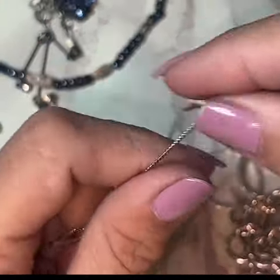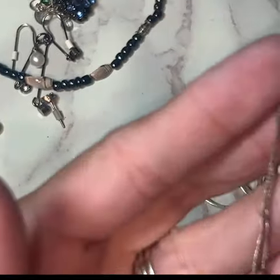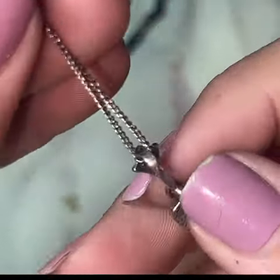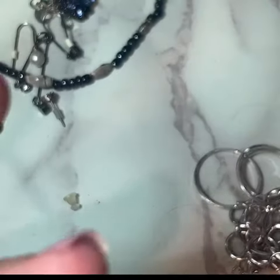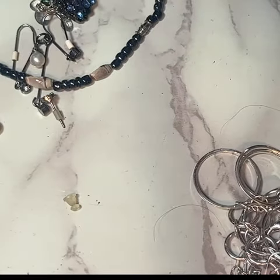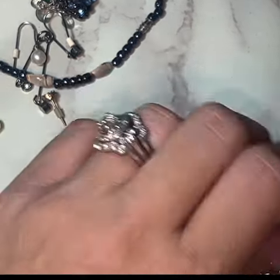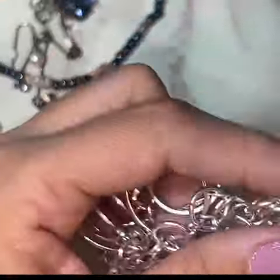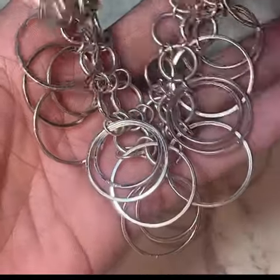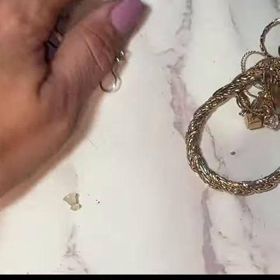Here's the other earring. This is really pretty. This is marcasites, and I think that's rose quartz. Darling. CN. I've seen that quite a few times. The CN. So that is our first piece of sterling that we know for sure. Necklace, chain. That's kind of neat. Let's get these over there.